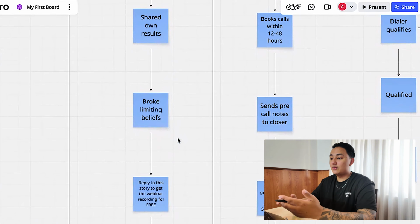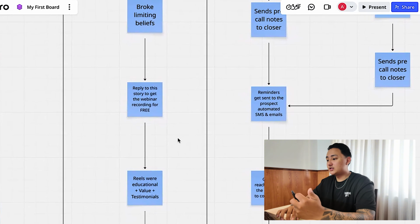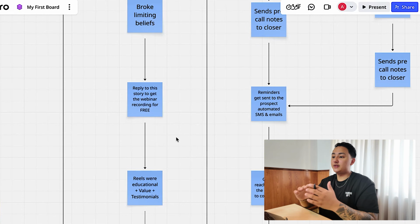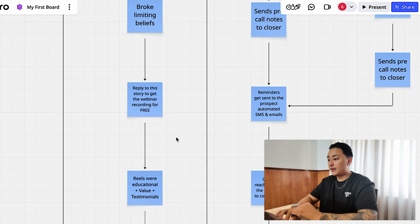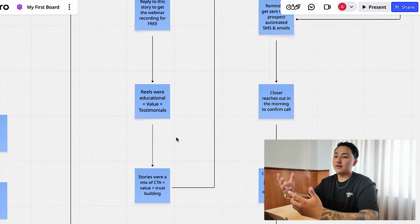And what we also did was post a little story sequence where we said, reply to this story to get the webinar recording for free. So for the ones that were not able to make the first webinar or the second webinar, we did another story sequence where we added a CTA at the end: if you want to get access to this for free, then reply "free". From there, they watched the webinar, and this was a method to upsell them onto our program as well.